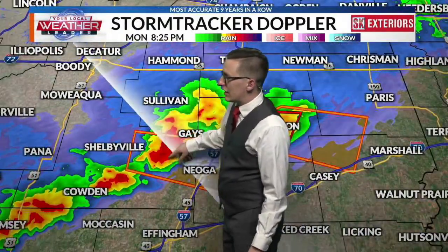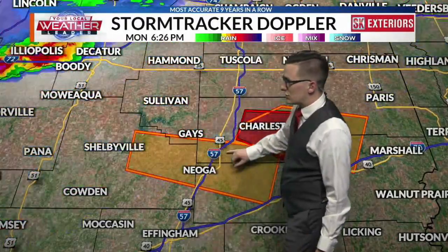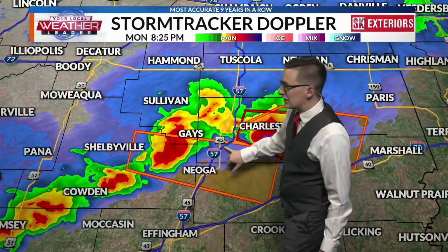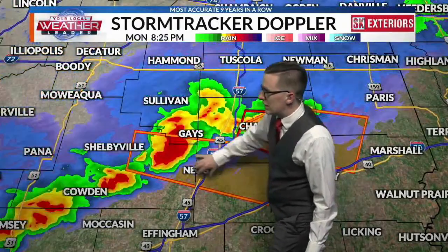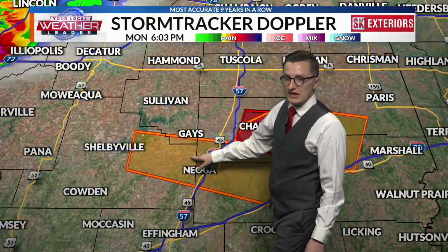It's located over Strasburg. You've got Stewardson in the neighborhood there. Windsor, there's Gays. This storm is carrying in that general direction. It may be a South Mattoon, Lakeland College, Neoga exit problem as it carries off. And again, that tornado possible tag, rightfully so based on what we're seeing there.